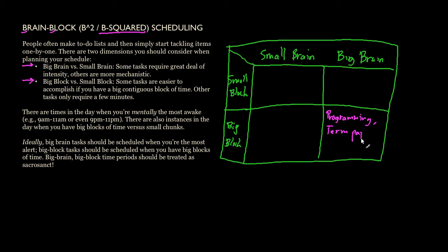Again, it'll require a considerable amount of thought and effort, and you want to spend a big chunk of time doing it. What I mean here by term paper is really focusing on the writing phase, which I think requires more mental energy as compared to, let's say, editing or reviewing. So writing is something you might want to do as a big brain, big block activity.